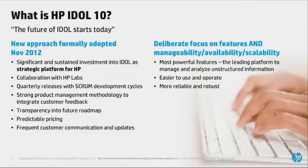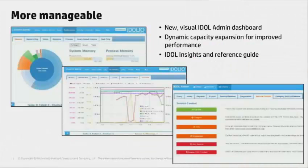Next slide, please. So getting into feature specifics, we started off this last year with really focusing on a lot of administration and manageability aspects of idle, and really rounding out the robustness across the board. So we've released a new idle admin dashboard as part of the idle 10 feature set, and you see the screenshots of that product here.